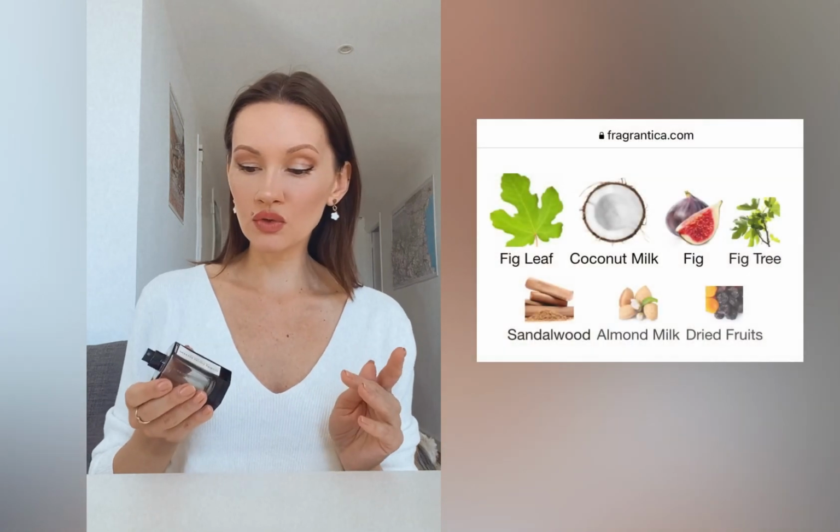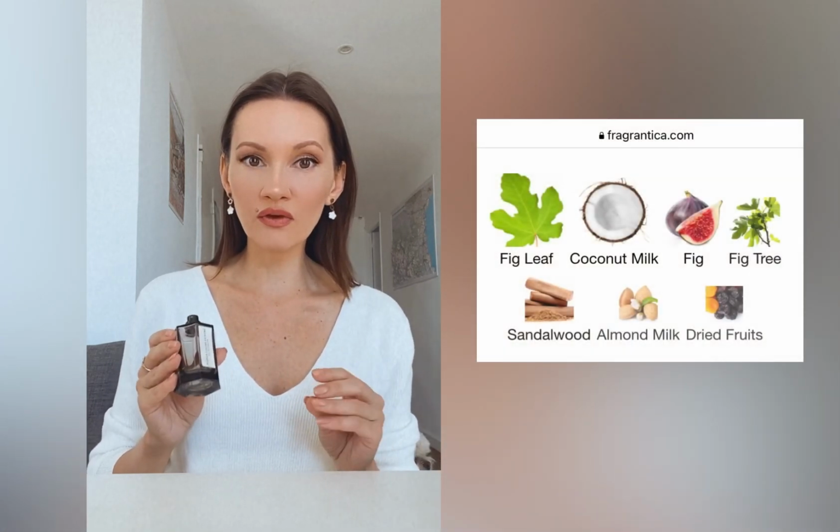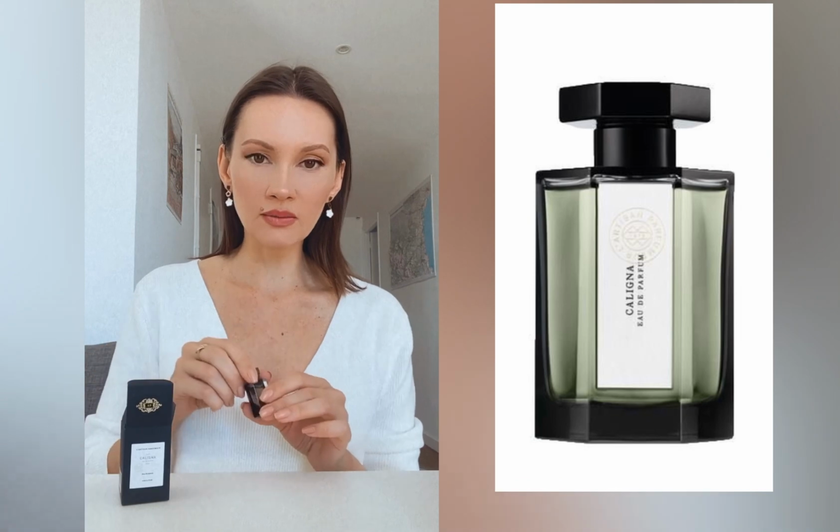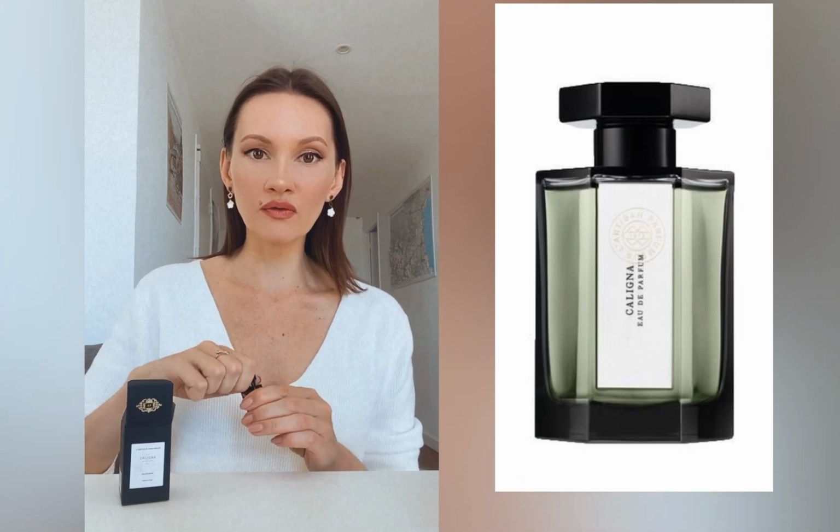And this is particularly true for the extreme version, because here the fig is much more subtle, while sandalwood is just amazing. It does not have a very distinct sandalwood character, because I think it has a little bit of a powdery almondy touch, and it's just such a beautiful, beautiful base. While Première Figuier is one of the best sellers of L'Artisan Parfumeur, I think a lot of people ignore the fragrance called Caligna. And this one is a much more obvious fig, but this one has a green character, which I think makes it absolutely wonderful for summertime.